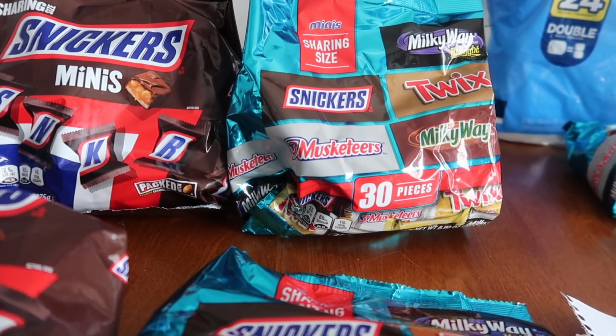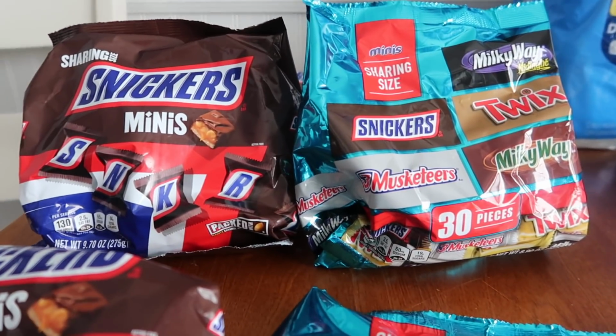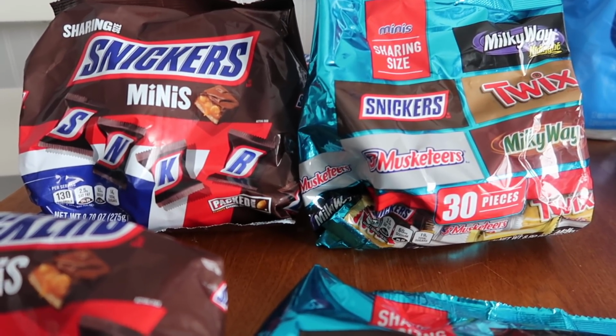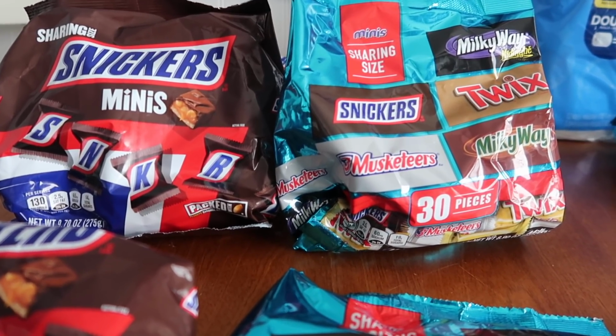But I would definitely in the next week or two specifically look for these products and see what they're tagged at. Ask a cashier to scan one for you. So to pay 90% off for this candy, it is unheard of. And this is Snickers we're talking about.